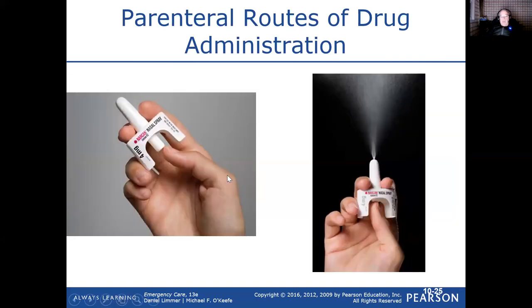So obviously some company saw a marketing thing and came up with a one-shot deal where the medication is in here, okay? And you stick this up their nose and you push this and it sprays the medication up. So this is the main way that we do it now. And the only reason we do it, because it's $75 a dose.